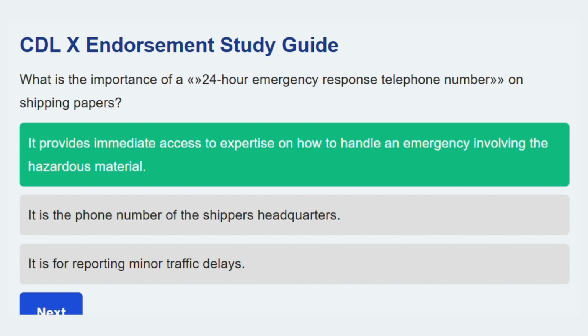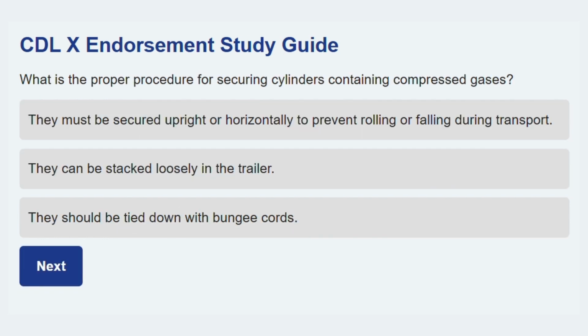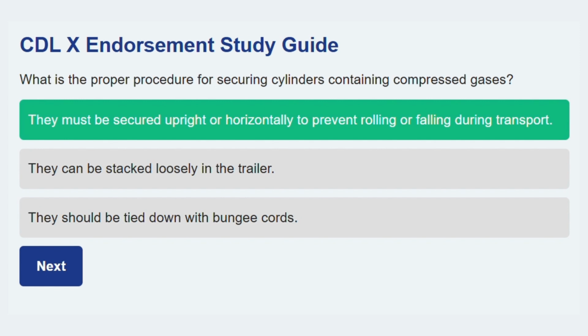And the next point, what is the proper procedure for securing cylinders containing compressed gases? They must be secured upright or horizontally to prevent rolling or falling during transport. Proper securement prevents movement and potential damage.